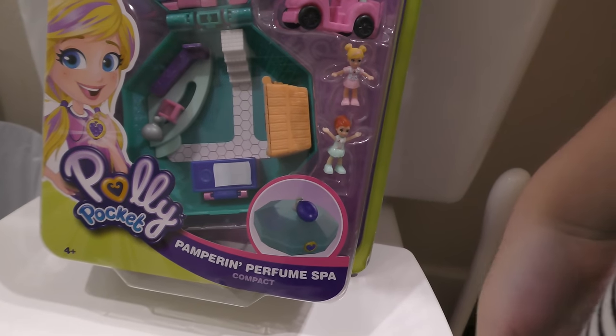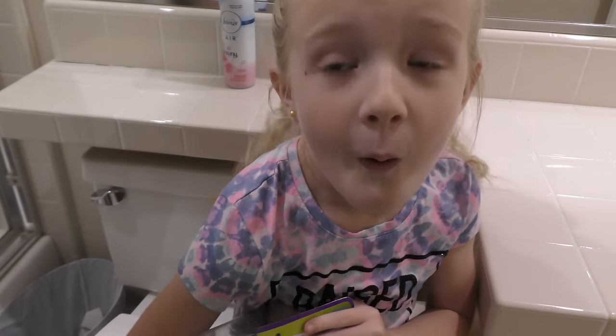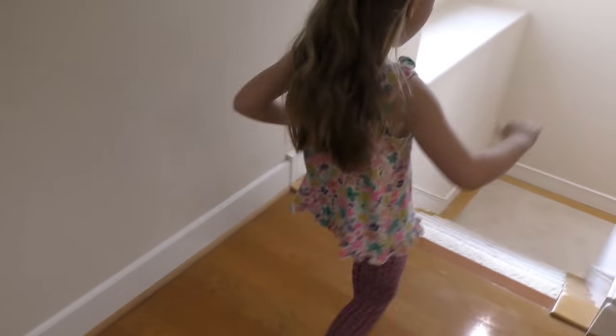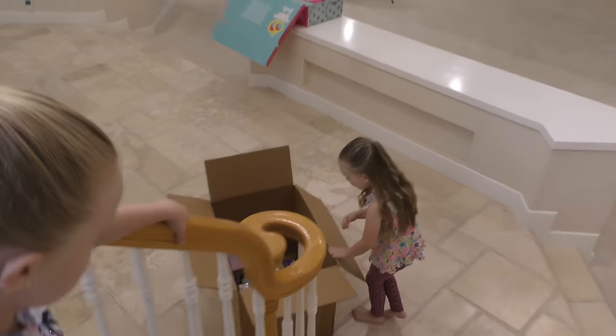This one says Pampering Perfume Spa. Oh, that's our number 6, huh? Are we done? Yeah. Girls, we need to get this Polly Pocket downstairs to the box. You ready? Let's go. Come on. Not too fast. Come on, get it down to the box. He doesn't like his doors open. Okay, get it down to the box, Trina. I just remembered that. He doesn't like his doors open. Go.